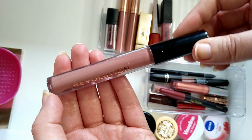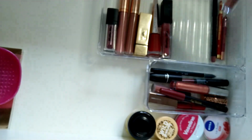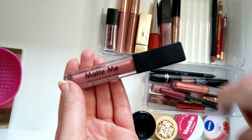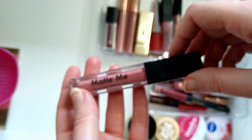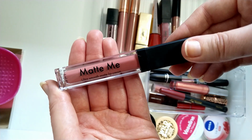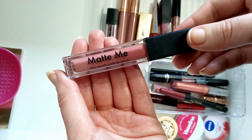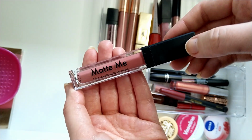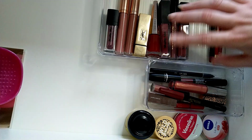So yeah, I just don't really use lip gloss that much, but I like to have it on hand just in case. We have another Matte Me, which looks very similar to the other ones I know, but this one is in Birthday Suit. I think I actually got this one in a Look Fantastic box. I was so happy to see that in there just because, like I said, I sound like a broken record, but I really do love the formula of these. If I find any more, I won't go on at them, I'll just show you them, but yep, I'm trying to collect them, I think, just because I do really like them.